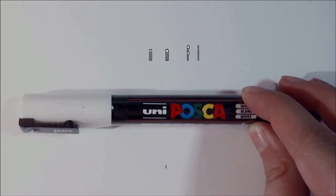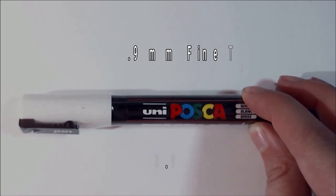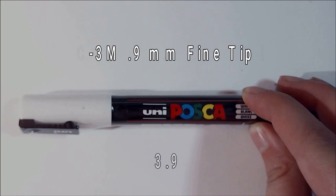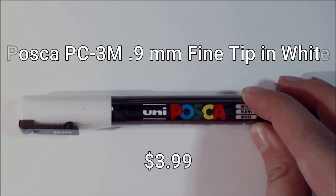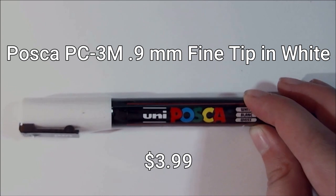The following item is a Posca PC 3M 0.9mm fine tip in white. The retail price for this is normally $3.99. We included this water-based acrylic paint pen with a versatile fine tapered bullet nib to add highlights to your art.